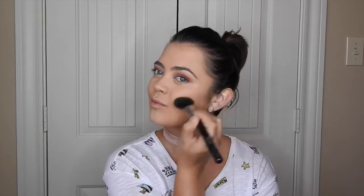To contour, I'm just going to be using the Lorac Pro Contour Palette. We did bronze the skin with the Chanel bronzer, but once you set it, it kind of lightens it a little bit. So by using the Lorac bronzer, it just kind of brings the color back to the surface. But the Chanel bronzer keeps it in place and lasting all day. And I am going to go in with the medium contour first, just to bronze, and then I'll go in with the light contour to actually carve out the cheekbones.